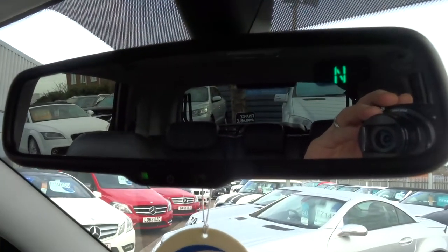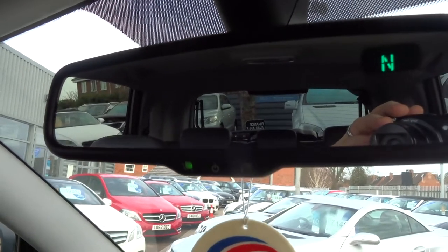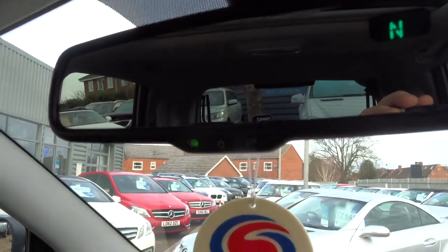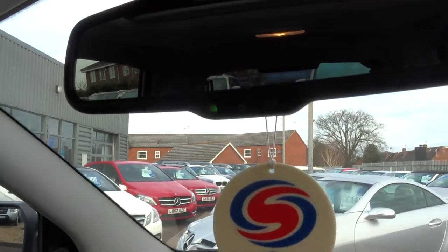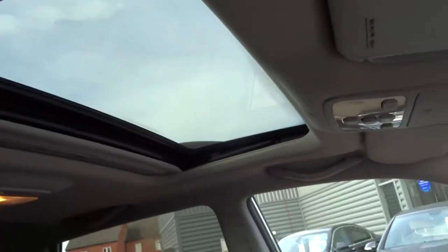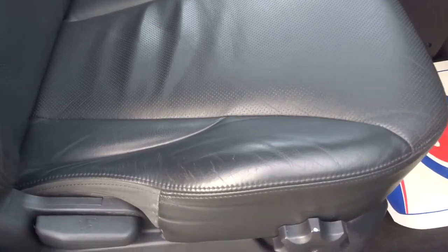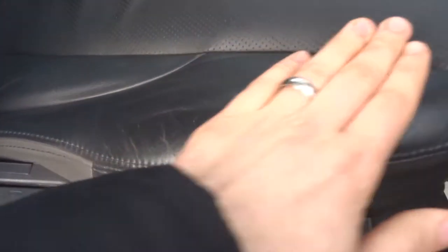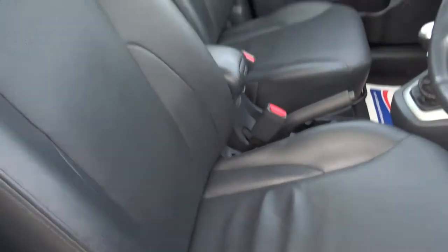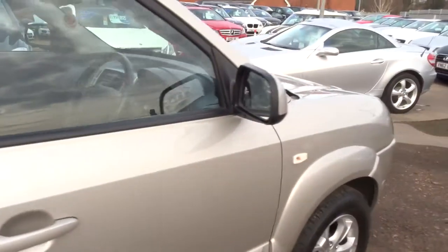That end there shows that I'm pointing north. That will obviously automatically adjust itself when you start moving. Helps you if you are going off-road. Got a sunroof just there. Lovely condition for the seats. You tend to find with these they can get worn, but they've been looked after. And I will also say it smells great in here. I can't imagine that anybody smoked or had any pets inside.